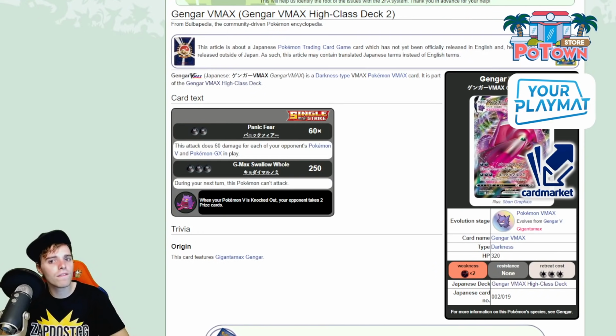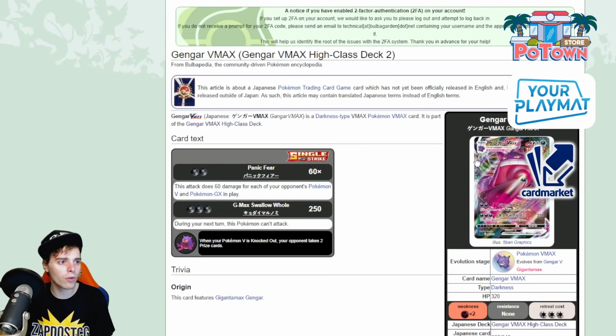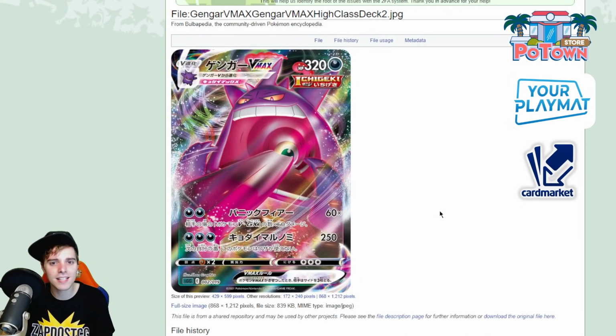And also there's Gengar VMAX here. You have to see this artwork for yourself. It's crazy, crazy nice. So look at this. We also will have an alternate artwork. Let's hope that's also gonna get released in this set.